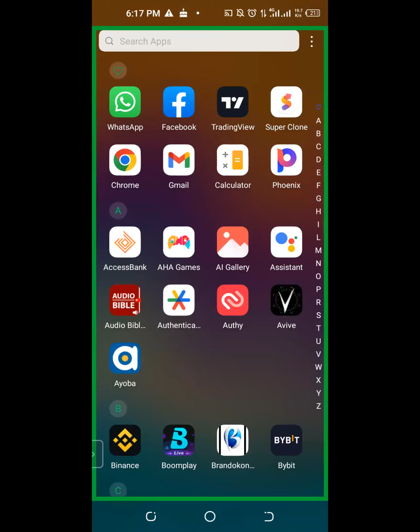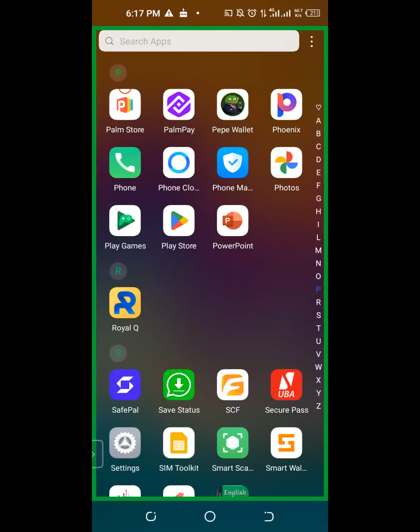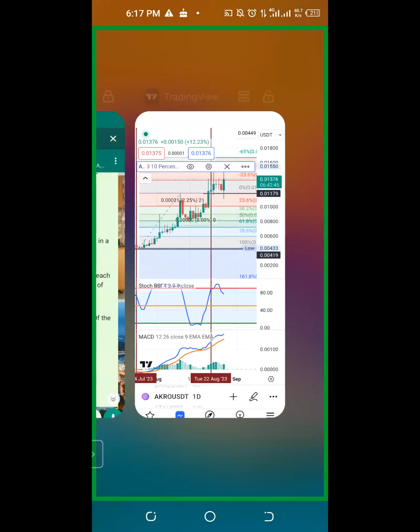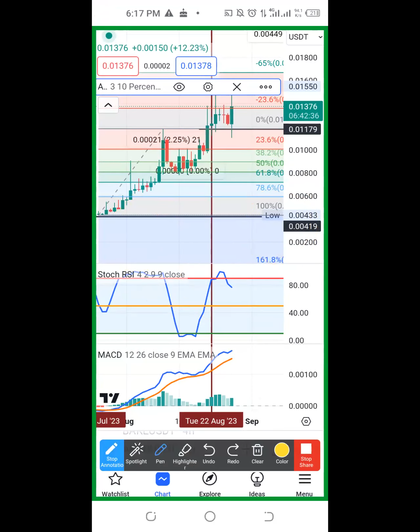When I did all my research, I discovered that it still boils down to learning how to use those indicators on TradingView. One of the indicators that I use a lot is this Stochastic RSI that we are seeing here. So I'll be doing a brief training on that this evening.